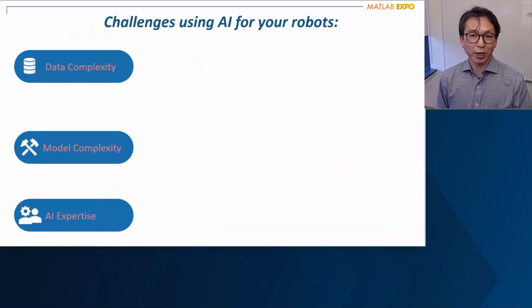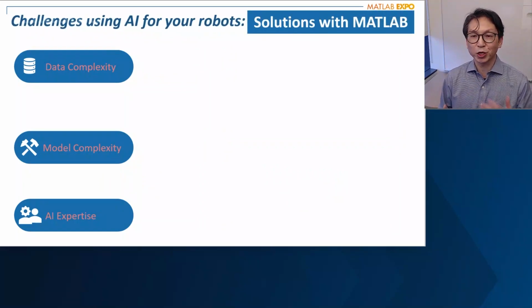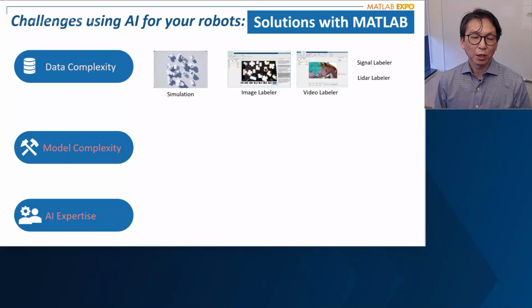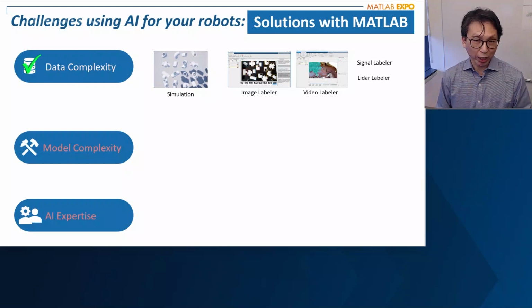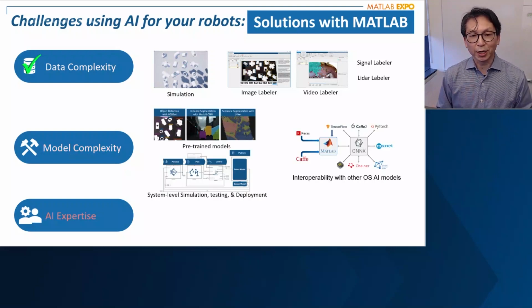Do you remember these challenges that I discussed earlier? So let's see how MATLAB makes these challenges a bit easier. First, data complexity. MATLAB is a great modeling and simulation tool and provides automated labelers for different modalities of the data. Secondly, model complexity. With MATLAB and Simulink, we have easy access to pre-trained models with a single line of code. You can use models developed in MATLAB or those available in open source frameworks like TensorFlow and PyTorch.